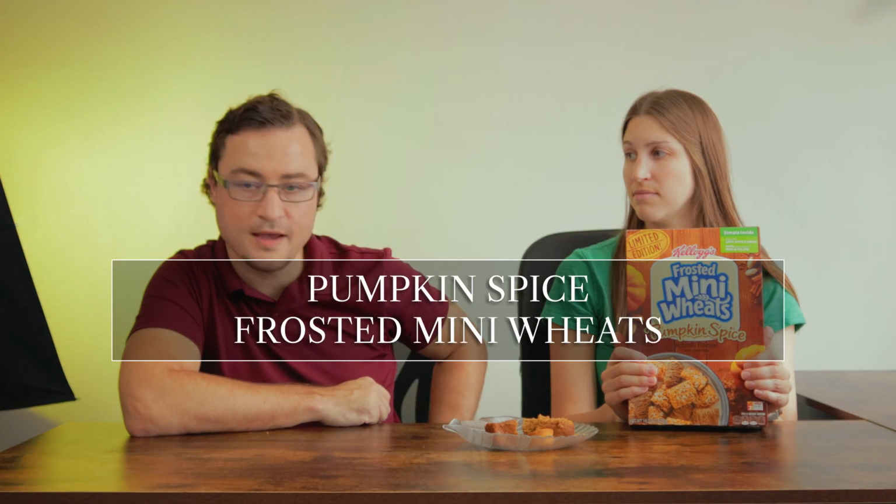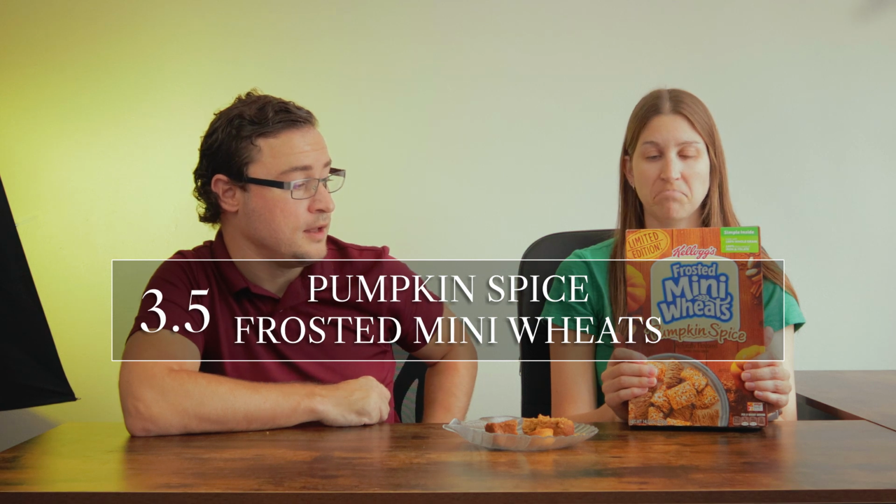What rating would we give the pumpkin spice frosted mini wheats? Those ones I will give a 3.5 to. They were pretty good. A little on the dry side, like they were very crispy. Like they should have had something else with it. I don't know, maybe a whitish liquid. But overall, I liked it. So yeah, 3.5. There weren't any pumpkins actually in there, right? No pumpkins were harmed in the making of that cereal.